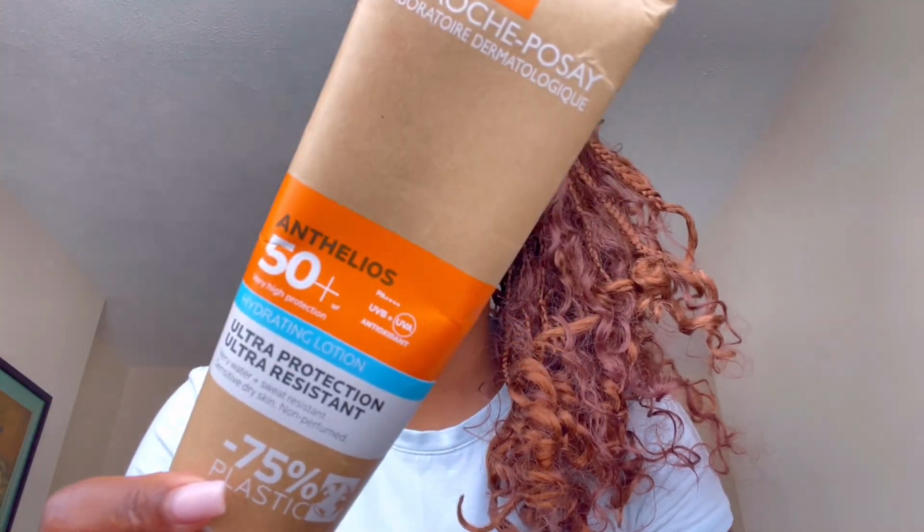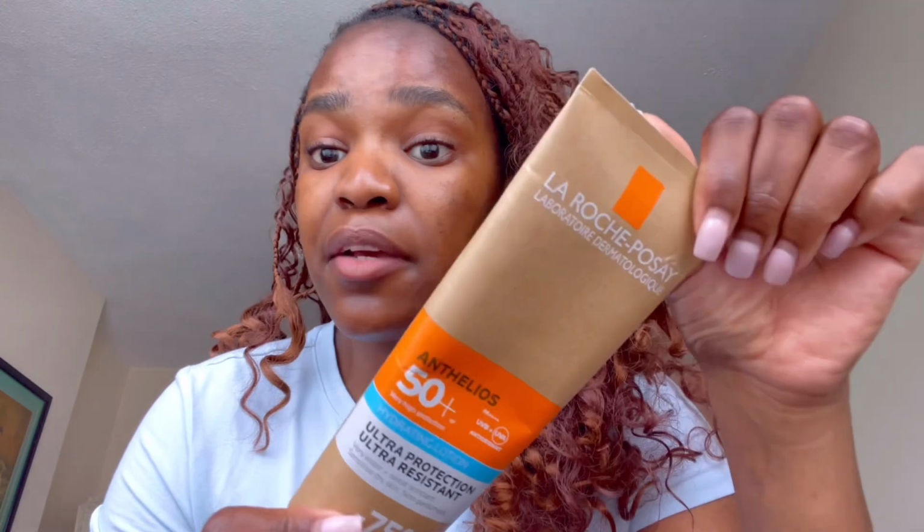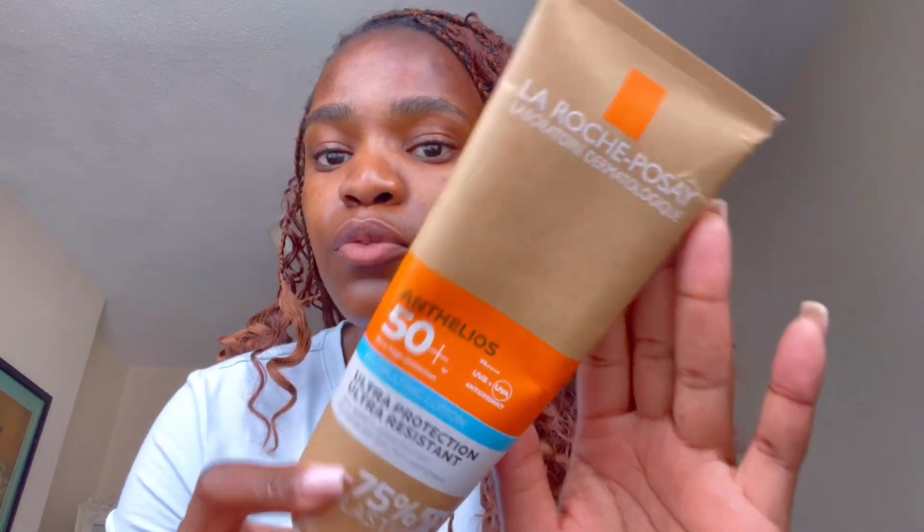The Anthelios 50+ UVB and UVA antioxidant hydrating SPF lotion. Really good brand, because it's not only protecting you from the sun rays, it's also moisturizing your skin. I usually use it on my face and neck area all the way because I want it to match. That's it.